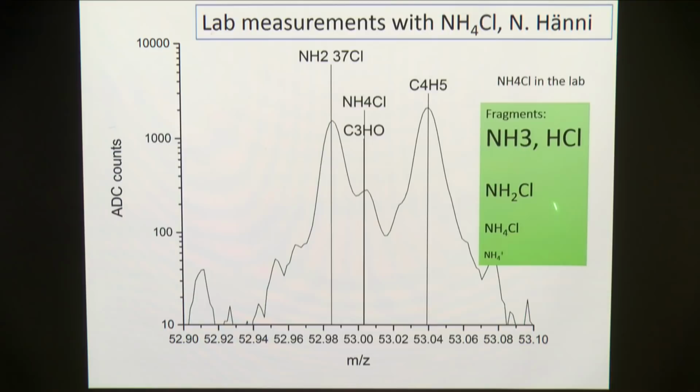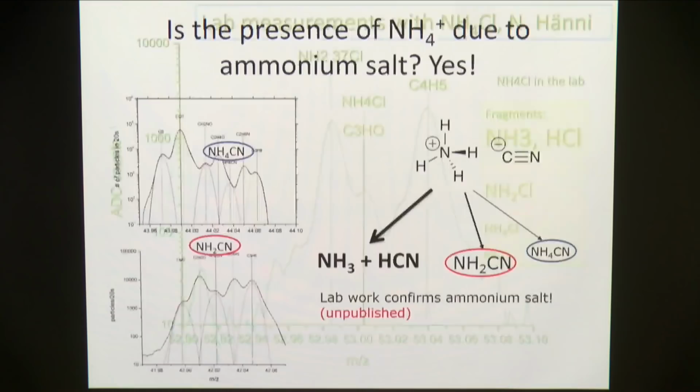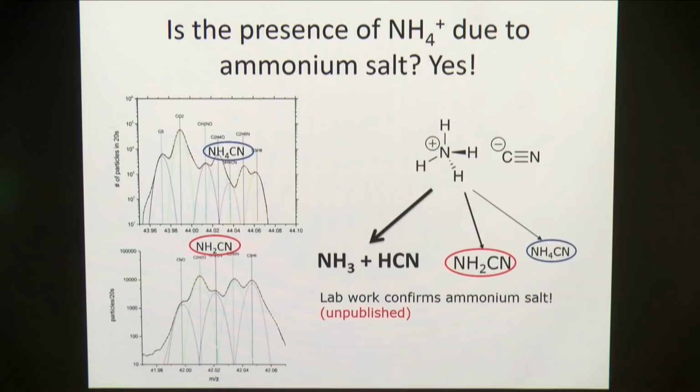We get NH3 and HCl, by far the most abundant, but then we get quite a lot of NH2Cl if we do it with NH4Cl. And we get some of the parent, and we get NH4+. So I went back to the space data, and indeed we have NH2CN, quite a nice peak, and a much smaller peak for the parent NH4CN, at the same time when we have NH4+.